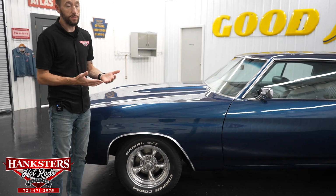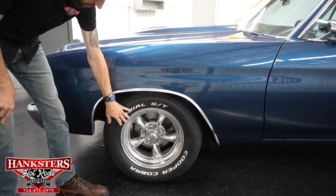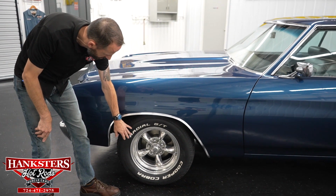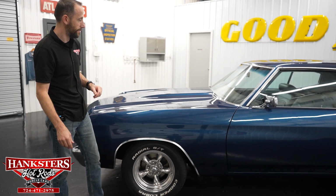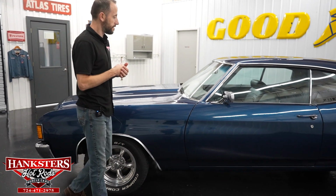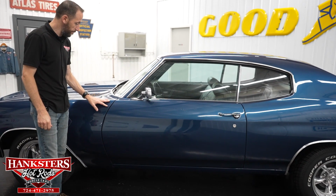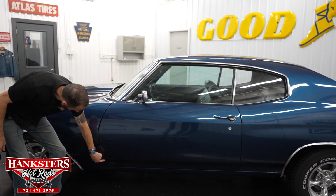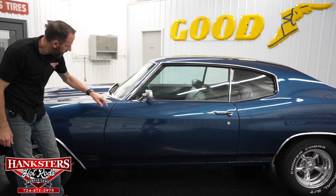Secondly, wheels and tires. We do have the American Racing Torq Thrust 2s polished aluminum wheels with the Cobra Radial GT raised white letter tires. We also have the stainless wheel well moldings, of course, at all four corners. What we're going to do now is address our first gap of the driver's side, and that is between the driver's front fender and the door. Very even going down, really nice. Your curve down here, your line here, and here line up right on the money.